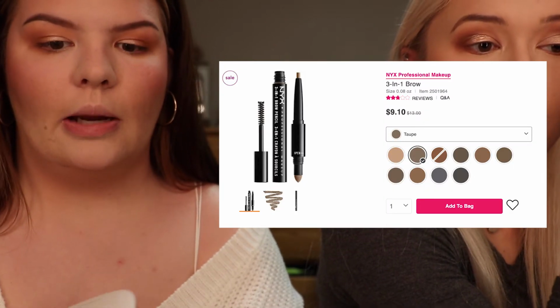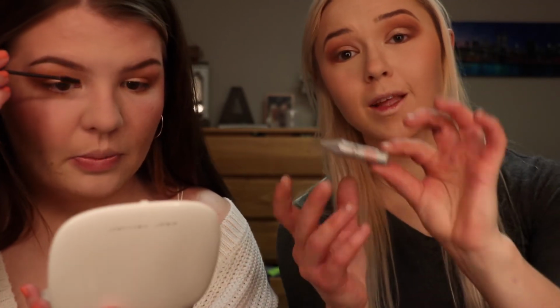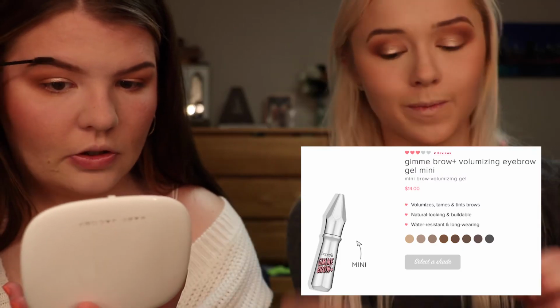Just depending on your preference, I go back in with an eyebrow gel. So this is a NYX one. This is a little sample in an Ipsy box. Oh gosh, I love the Benefit one. Benefit, so cute. So next I'm going to go into highlight.